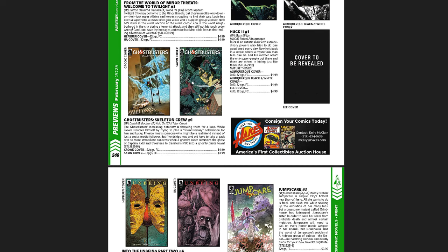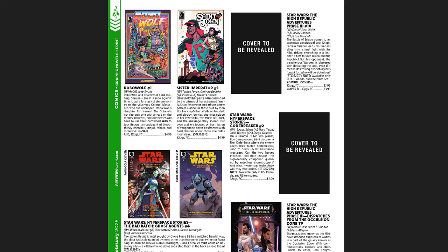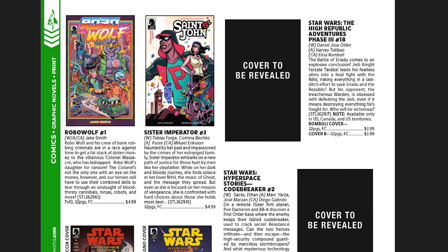Oh, Ghostbusters: Skeleton Crew. We have a nice, fun Ghostbusters adventure coming out. So if you guys are interested in Ghostbusters comics, be sure to take a look at that. And let's see, down here. Robo-Wolf. Yes, Robo-Wolf sounded so much fun. Robo-Wolf and his crew of bank robbing criminals are in a race against time to get a fat stack of stolen money to the villainous Colonel Massacre, who has kidnapped Robo-Wolf's daughter for ransom.